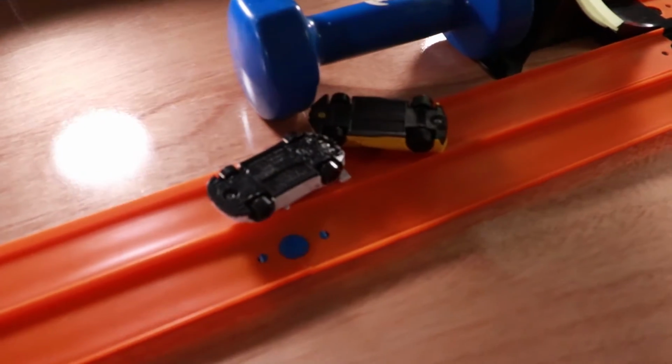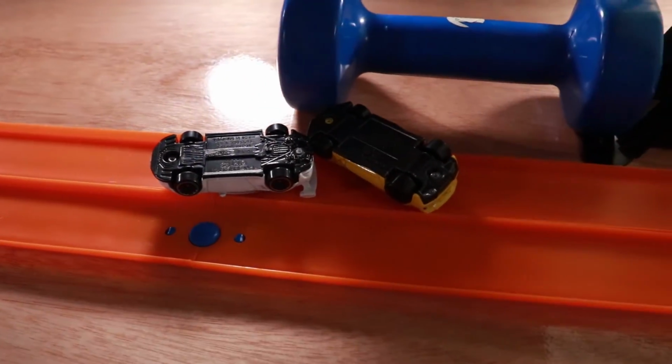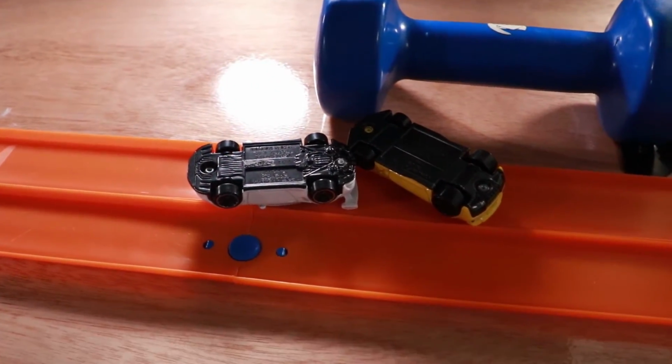Look at that, both cars are gonna stay on the track, but the Porsche's gonna manage to stay in front of the Corvette, taking the win.